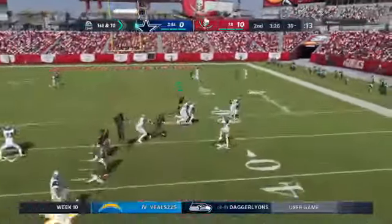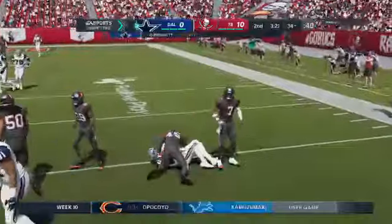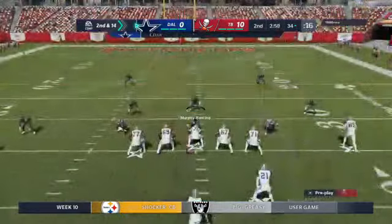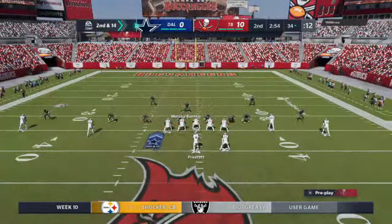On 1st and 10, Prescott. They'll set up the screen to Elliott. And he will lose yardage back to the 34-yard line. Not what they had in mind there. That's going to go as a loss of 4. So they had the big loss on that 1st down pass play and facing a 2nd and long.